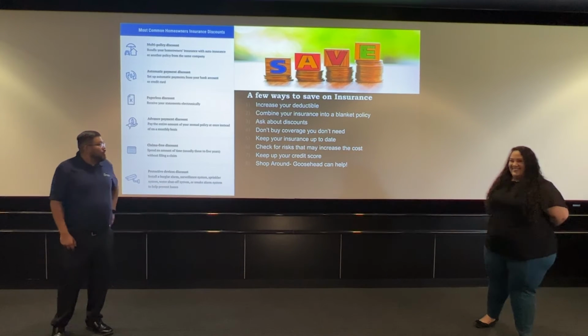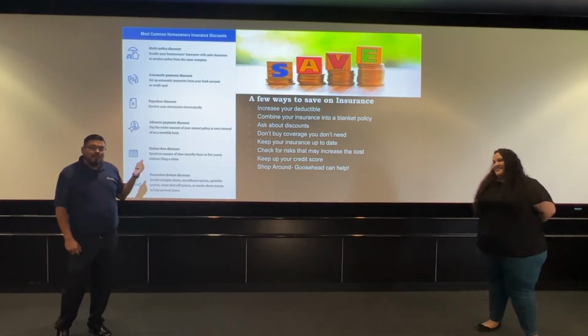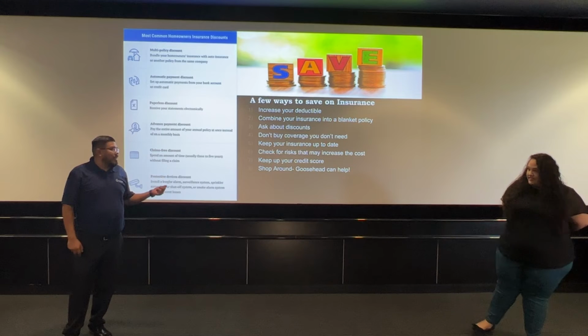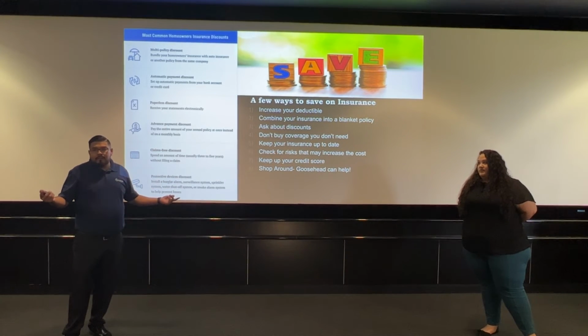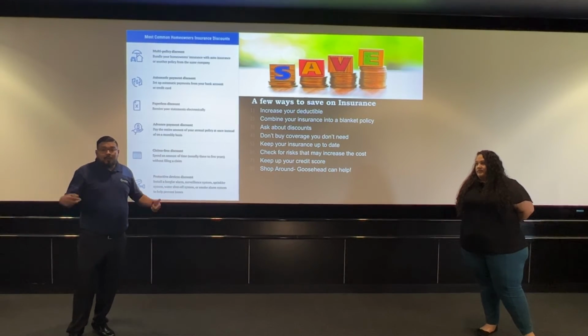Exactly. So don't buy coverage you don't need. We did talk about those optional coverages. Great, but like Erica was saying, are we going to buy earthquake insurance here? Probably not, but you can.